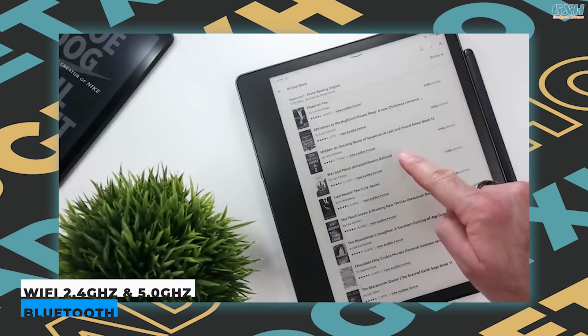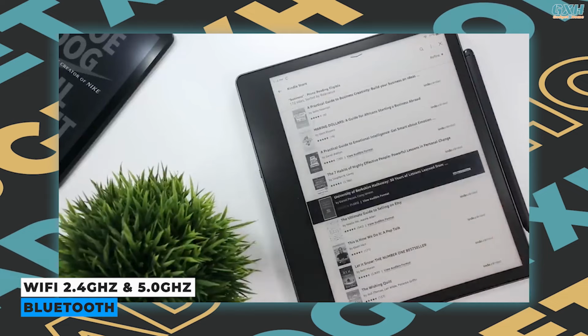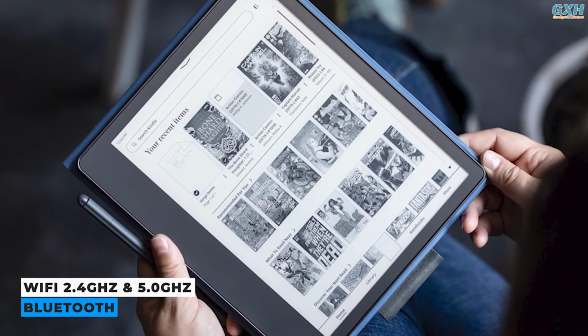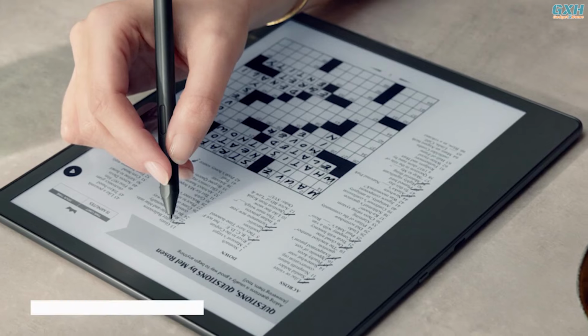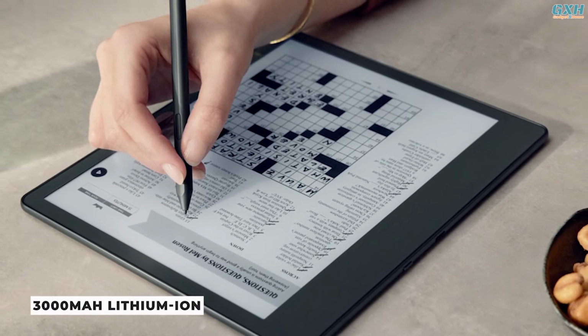Wi-Fi is available for downloading files and books, as is the case with other high-end Kindle models. You also get Bluetooth support, so you can listen to audiobooks with your earphones if you like. Battery life will vary depending on usage, due to an incredibly big 3000 mAh battery.